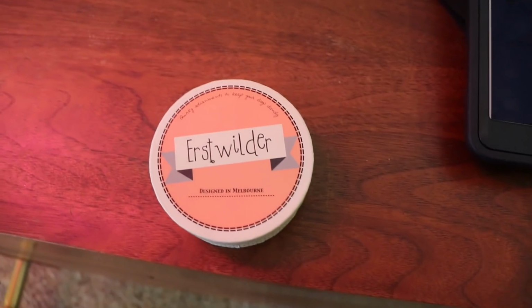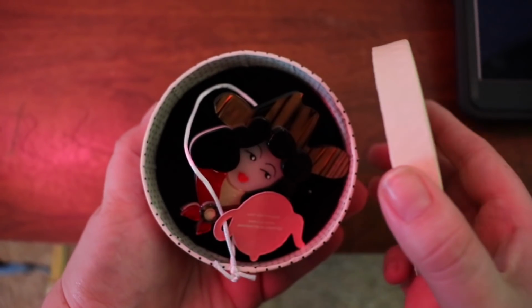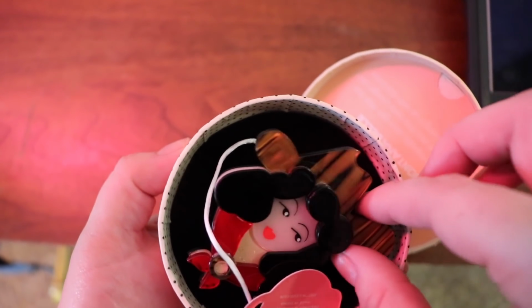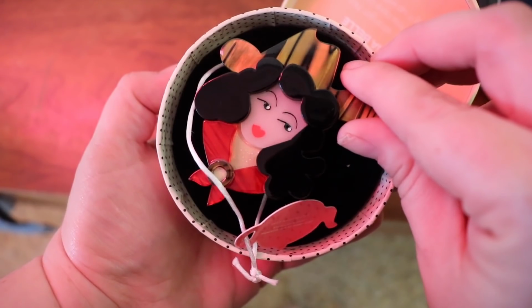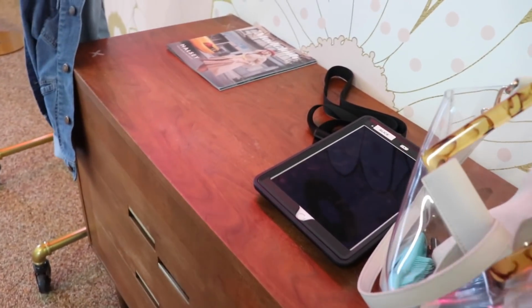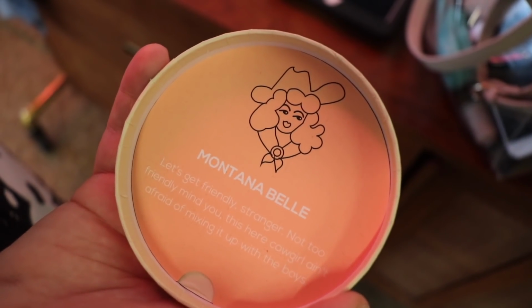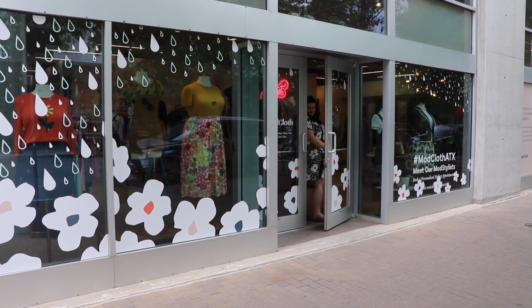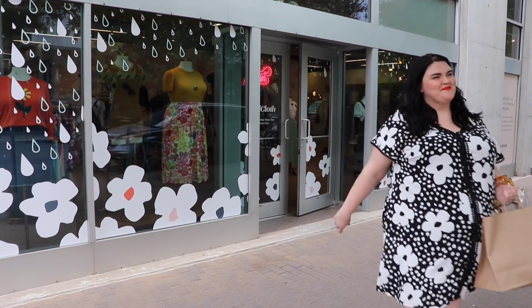Oh, and on my way out, I saw these really cute brooches. I had to buy this one. It's a little cowgirl. The brand is Erstwilder. They're from Australia, and her name is, I think, Montana Bell. My boyfriend made me open it again for the camera because he noticed that I didn't tell it to you. Okay, her name is Montana Bell, and let's get friendly, stranger. Not too friendly, because she's not afraid to mess around with the boys. So I walked out with this fabulous dress, and that was it.